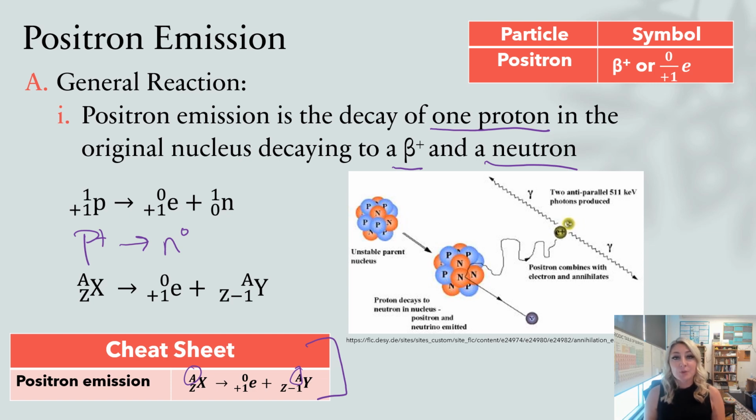If you have your cheat sheet handy, go ahead and pause the video and make sure that you're adding this to it. We will talk about this in a couple slides in a little bit more detail, but I just wanted to get this floating around in your head. We start with an unstable parent nucleus. This is our radioisotope, our positron emitter. And what happens is your proton decays to a neutron. When the proton decays to a neutron in the nucleus, a neutrino is emitted.